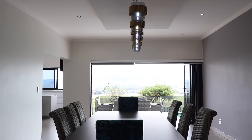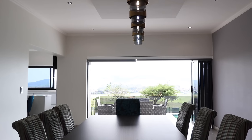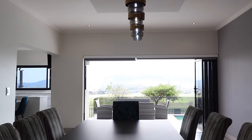And then just looking, I almost want to go outside, but we'll save that for last on this floor. Just going this side and showing you guys the home study.